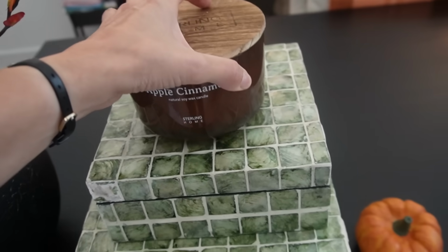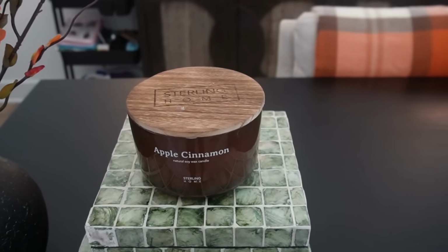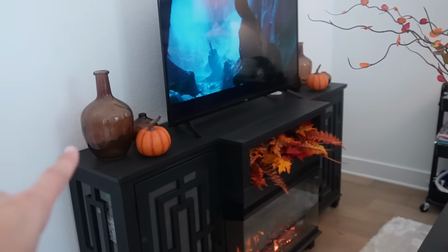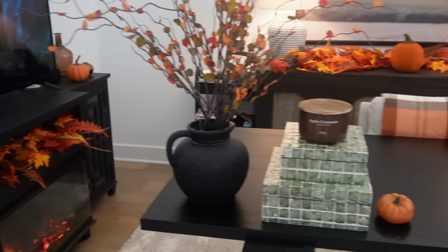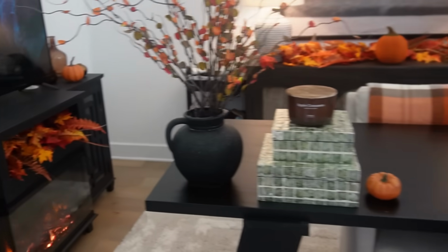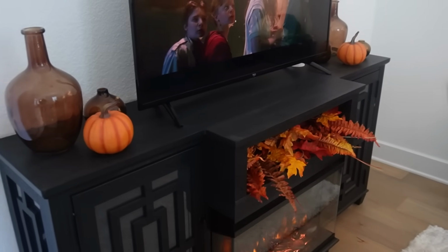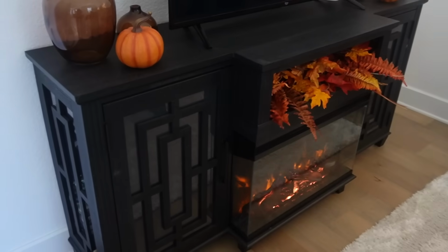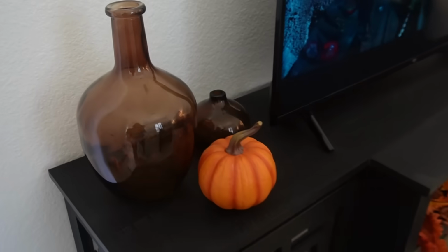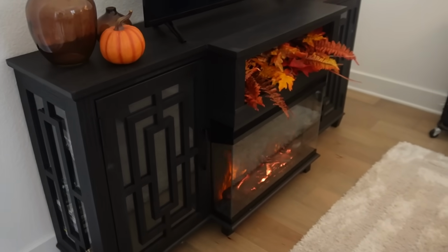I might have gotten it from Burlington's. I'm not entirely sure, but I love that it's brown and I have brown vases over there. So I feel like it just works already with my space. And then over on this section, this piece right here is from Amazon. Like I said, I'll link what I can. These vases are from Hobby Lobby, I believe, a few years ago.